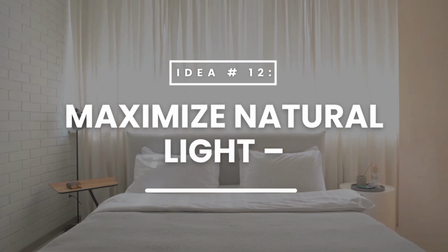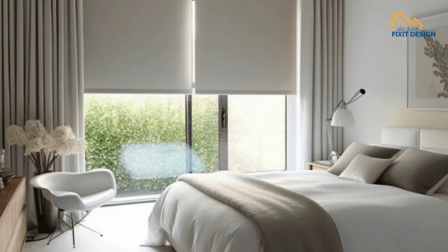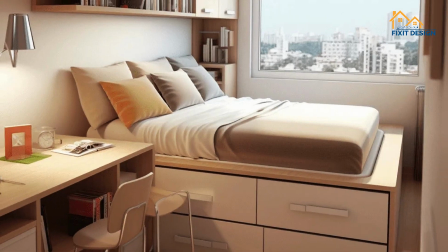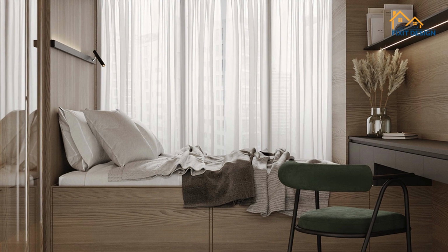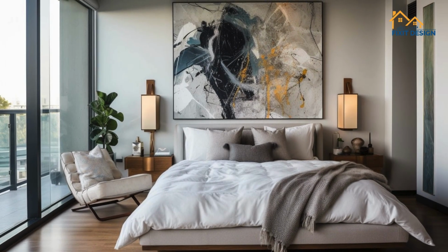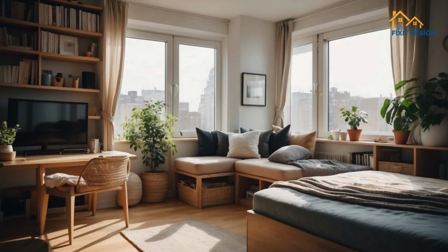Idea 12. Maximize natural light, brighten up the room. Natural light makes any room feel larger and more welcoming. In a small bedroom, try to maximize the amount of sunlight that comes in by using light curtains or blinds that can be opened fully during the day. Heavy drapes can block the light and make the room feel closed off. By letting in as much natural light as possible, your bedroom will feel bright, open, and inviting.